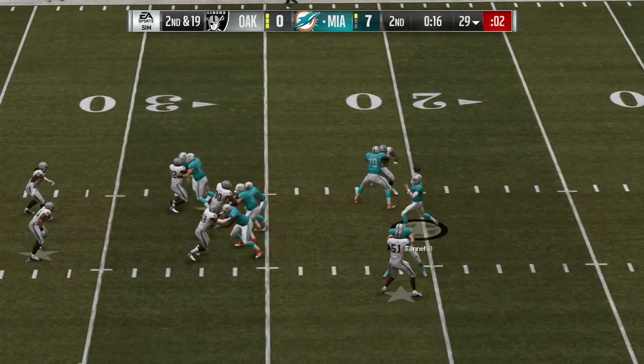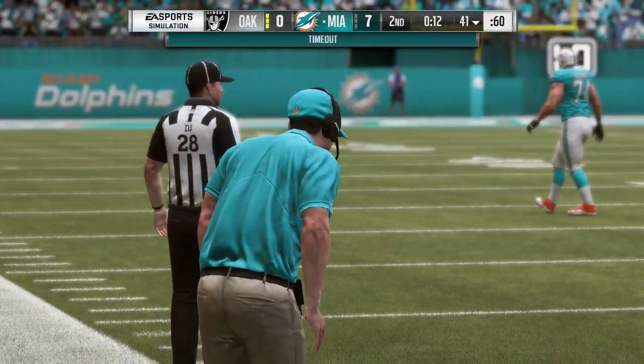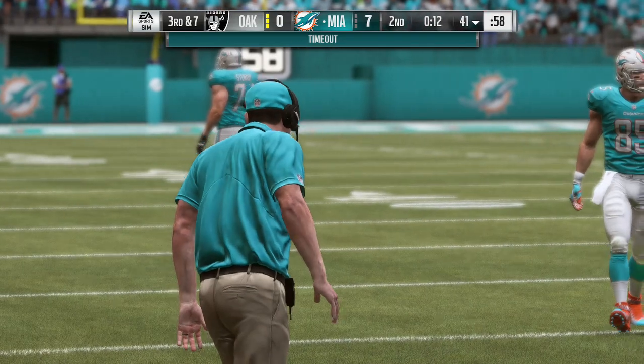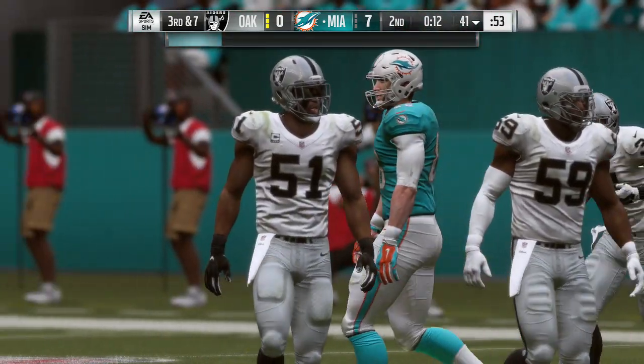Tannehill now to throw. And he finds a man with a crossing route. And before they can run this third down play, we're going to get a timeout as they'll stop the clock with 12 seconds to go in this first half.